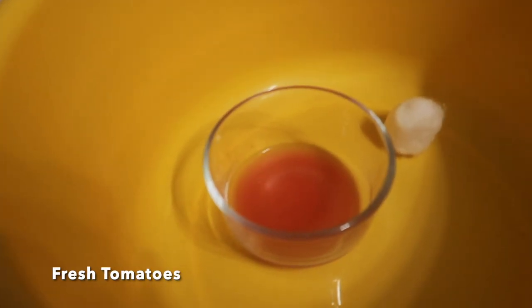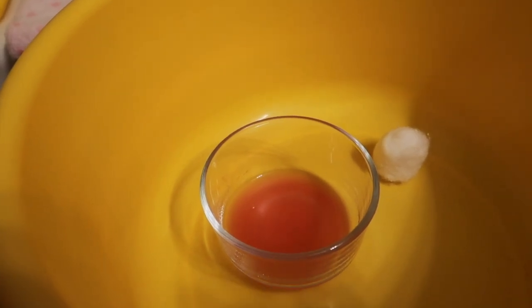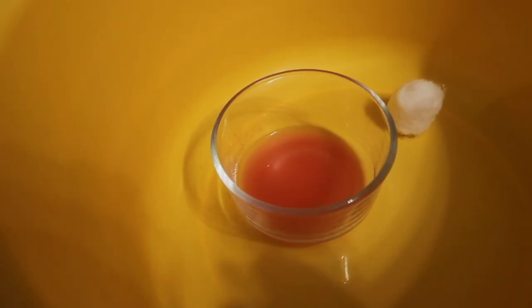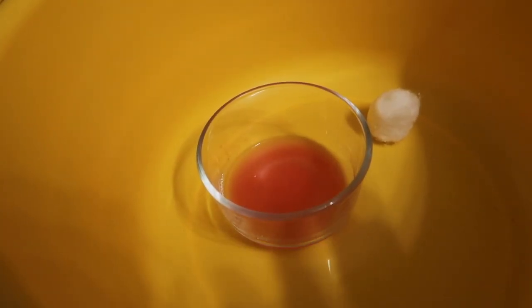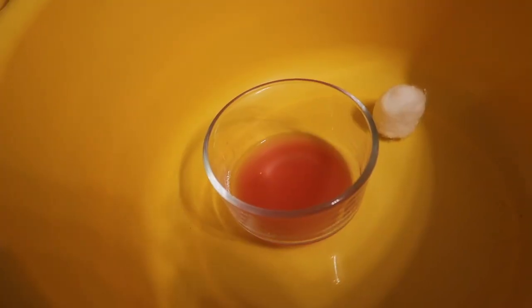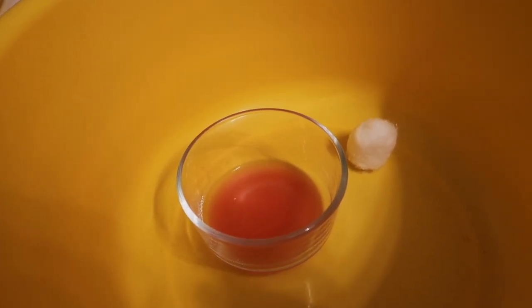This is fresh tomatoes, all right? I thought I should just share this with you guys because you're just asking me back and forth. So yeah, this is fresh tomatoes that I blended and then strained. What this does is that if you use it to clean your baby's mouth, it makes their mouth so clean. Because they've been just breastfeeding, right? They've been breastfeeding, drinking milk here and there. So their mouth needs to get cleaned. You cannot just let them be there like that.